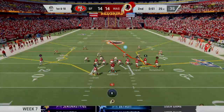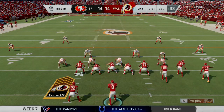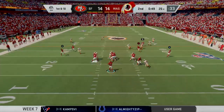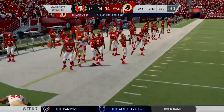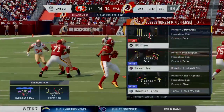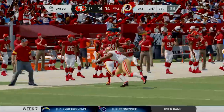Out comes Washington's offense as they get set to take over here. And we're under a minute to go here in what's been an even first half, all tied up. Yeah, still time to make something happen, too. Couple completions, just string them together. Could get into field goal range. Let's see what happens. And we see another pitch and catch there to the running back.